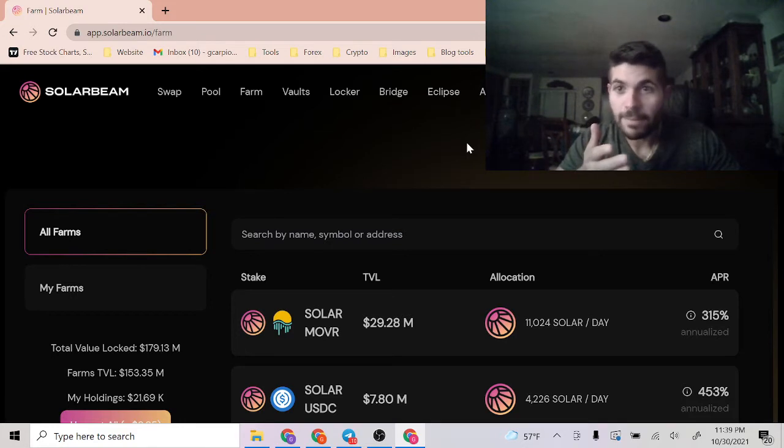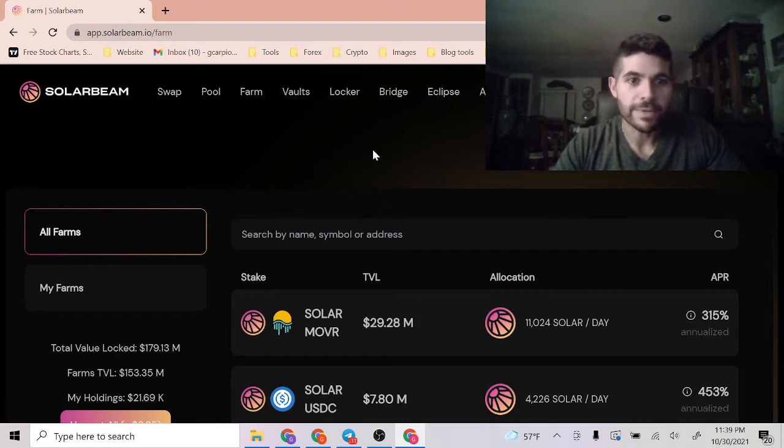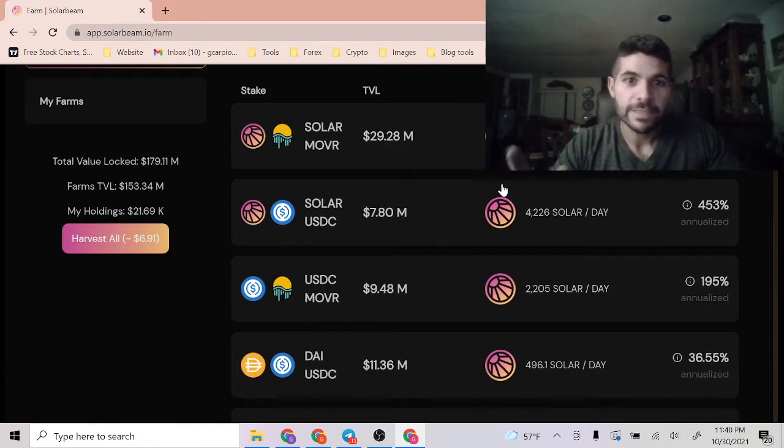But I'm on Moonriver right now, which is an EVM. It's just like an Ethereum Virtual Machine, so you can copy and paste projects without the crazy gas fees. Plus, it's on the Polkadot network and Kusama, and there's a whole lot of cool projects. But this is the yield farm that I found that I'm in right now.